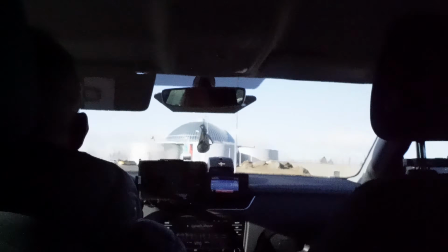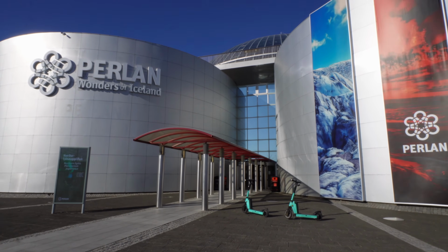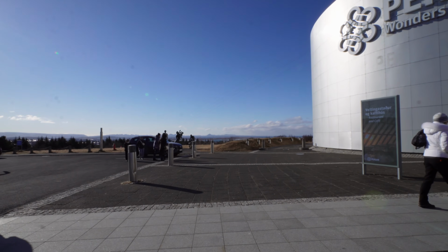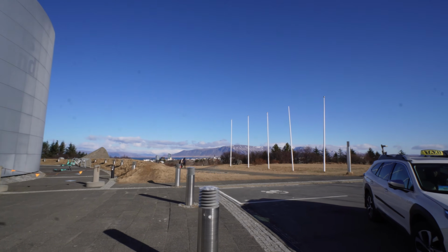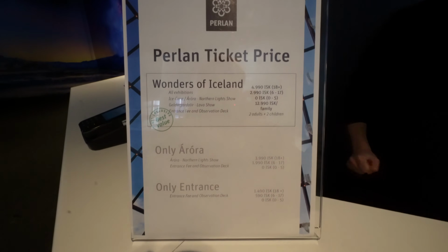The next stop for the day was the Perlan. The Perlan is a natural history museum with a focus on the things that make Iceland truly unique, like the aurora, volcanoes, and the cliffs that house the summer puffin colonies.